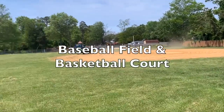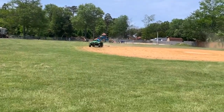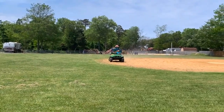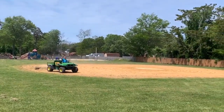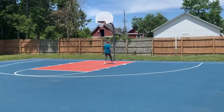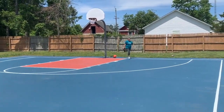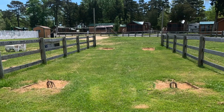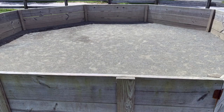And there is a beautiful baseball field and basketball court. I'm not sure if kids nowadays know what these things are used for, but the older generation certainly does. They put a lot of work into this ball field. They really did. So I hope it gets use. This is a very nice basketball court. This looks like it was just redone also. There's a volleyball court as well as a very nice horseshoe court. They have a nice ping pong table as well as an enclosed sandbox for the little kiddos.